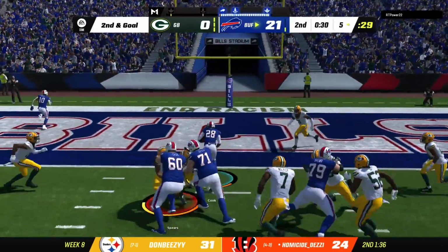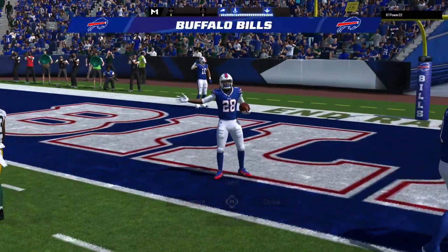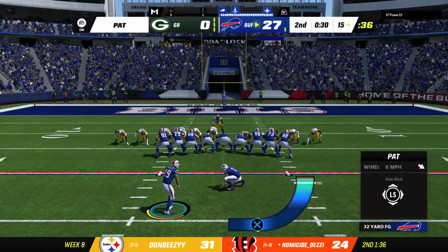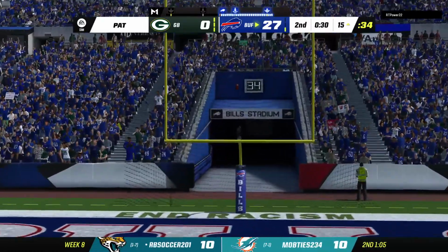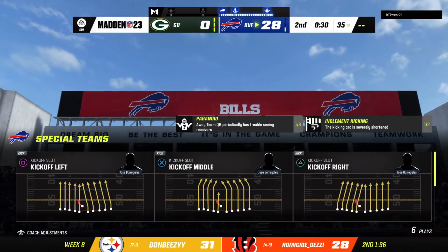On 2nd down, Cook. And he is into the end zone for a Buffalo touchdown. James Cook hitting double digits with his 10th rushing touchdown on the year. And the Bills are able to widen their lead here in this first half. Extra point splits the uprights, and a rout is on here in this first half.